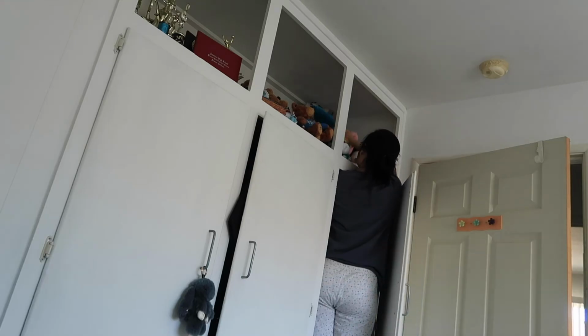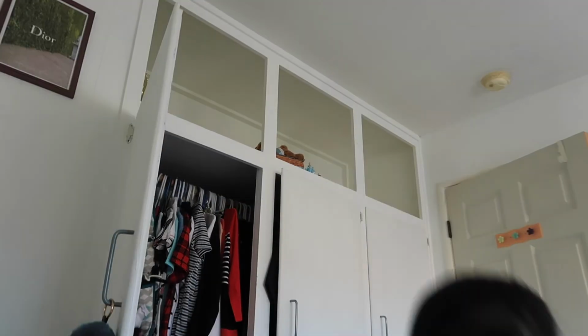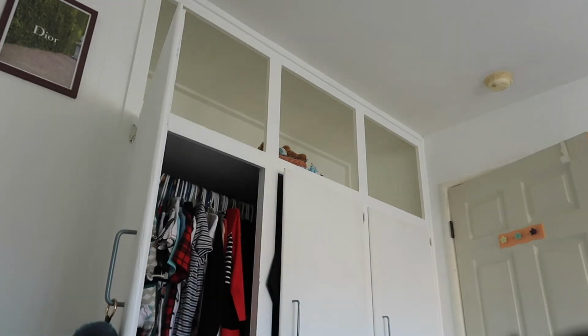Next, I clean out the top of my closet. I have this whole empty cubby display thing going on where I used to display all of my elementary school trophies from my prime, and also the remnants of some stuffed animals that I couldn't quite let go of when I was still a kid. But we're letting them go today. Oh, it is so dusty up there.